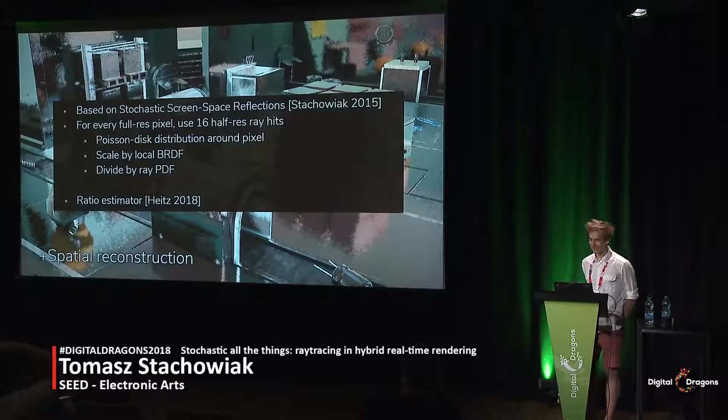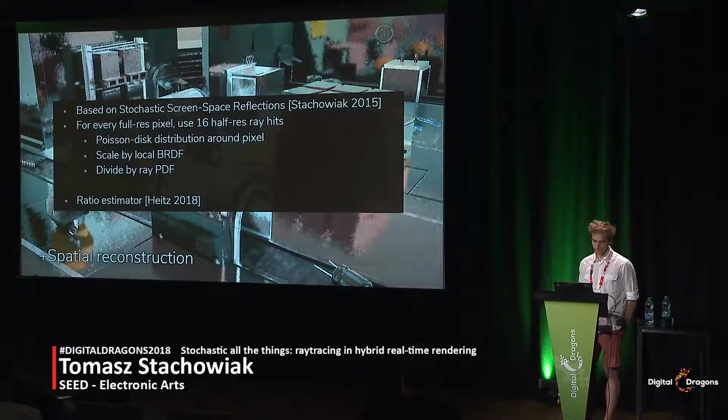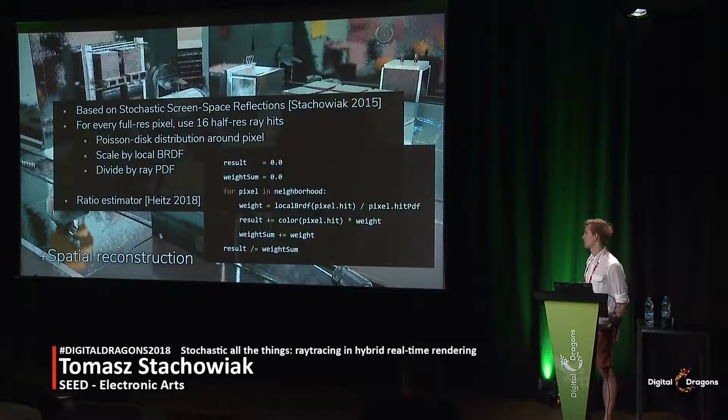A few shortcuts here and there mean that it cannot be unbiased or even consistent, but it works pretty well in practice. And in practice, the code is super simple as well. As mentioned, it's just a fancy weighted sum. What is a bit more interesting is the set of rays that each pixel uses in the reconstruction.